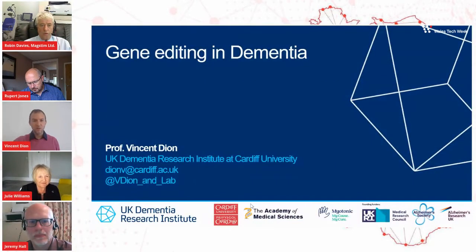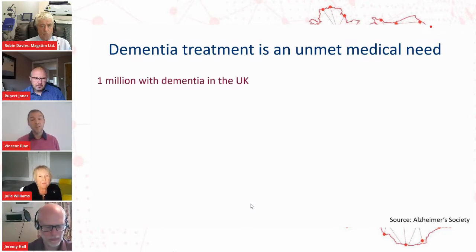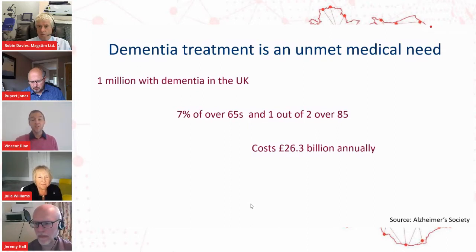So I'm going to be very specific about gene editing, which is a subtype of gene therapies. I'm happy to say that it's an exciting field to be working in. And dementia specifically, dementia treatment is a major unmet medical need. There's about a million people right now living with dementia in the UK, and that's 7% of people over 65. It's an astonishing one out of every two people over 85. In addition to this human cost, there's also an economic cost, which is about $26 billion annually, which is enormous, and it's mostly covered by the government and families of patients.